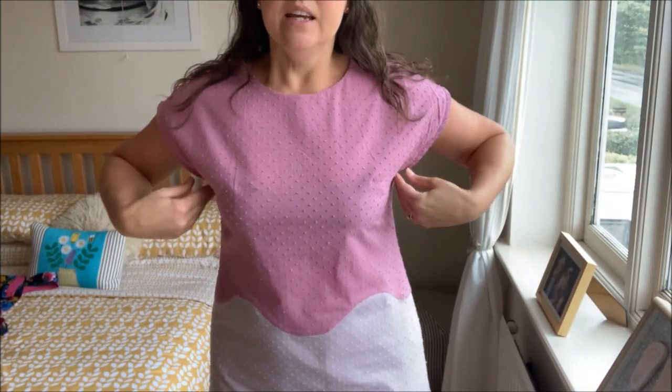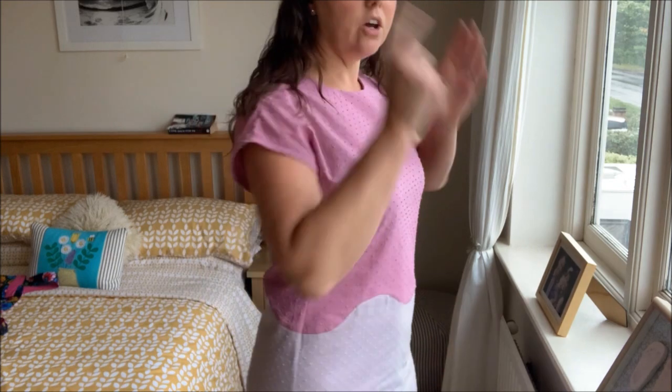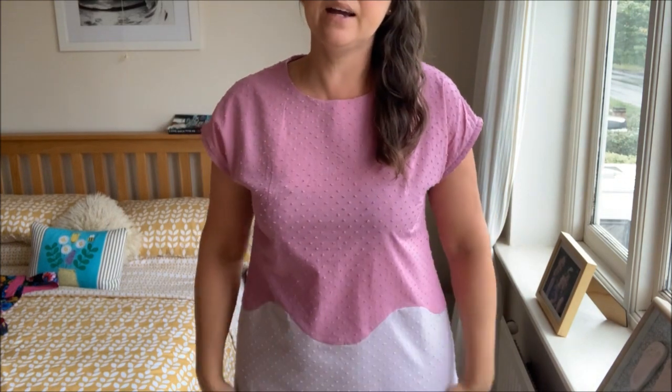So I'll pan you down again and stand back so you can see that it's got bust darts, and then it's got this lovely wavy waistline seam, and that goes all the way around the back here, as you can see. So it's got a seam line all the way down the back as well.